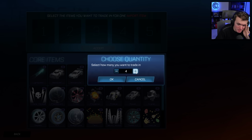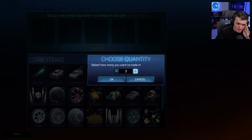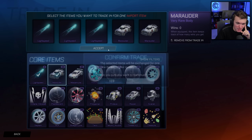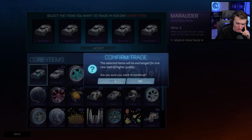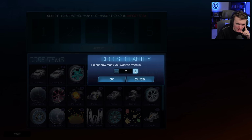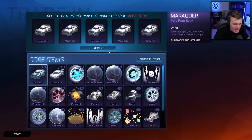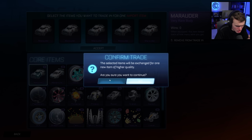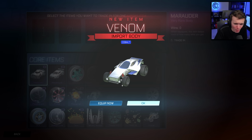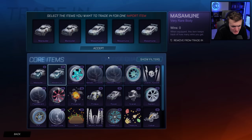Sometimes they're just in a good mood and they're giving you stuff all the time. There's another Fennec. And then sometimes they're just ruthless, unrelenting. They just give you all trash, no matter what. Come on, please. I just want one good thing. Just one good thing. That's all I want. Come on, please. Just one. No. What is that? Fourth painted car? Still no octanes or standards.